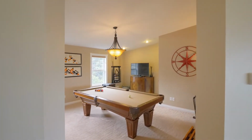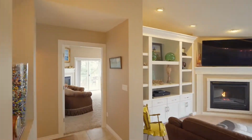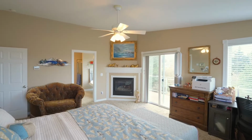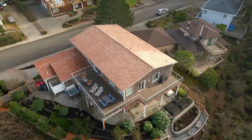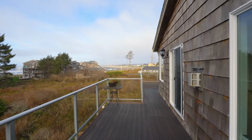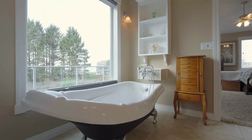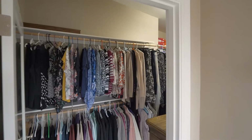This masterfully crafted home features an open architectural design perfect for entertaining. Unwind in the primary suite, relax by its fireplace, and enjoy direct access to the wraparound deck. The primary bath is well appointed with a dual sink vanity, freestanding tub, separate shower, and a large walk-in closet.